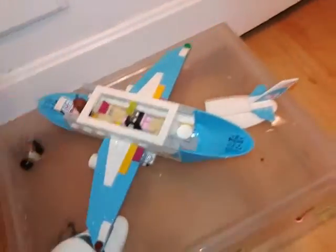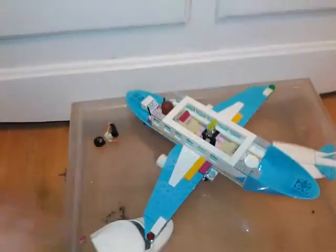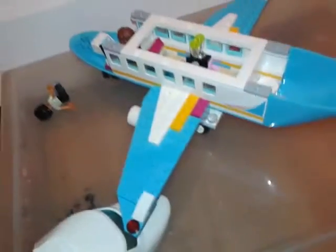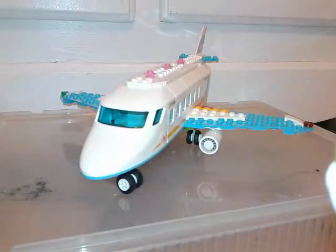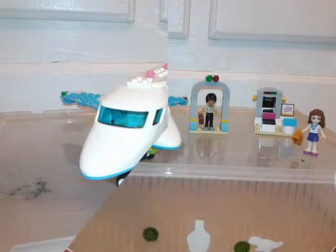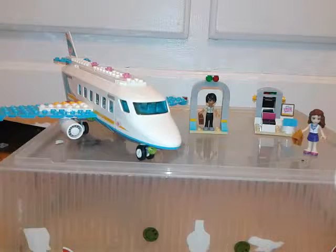Yeah, so this is the inside. It all three come out, and they actually tell you that on the box and stuff. It's just, it's not as big. It's like hand size, kind of, but, you know, it's cool. It's also jet, so it's supposed to be smaller, so, yeah. Anyway, so, yeah, that was the Heartlake private jet. Yeah. So, guys, that was the Heartlake private jet and other small stuff.